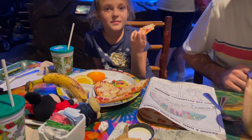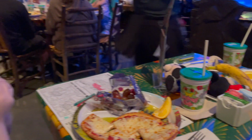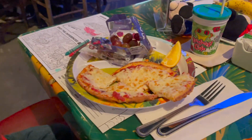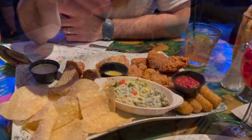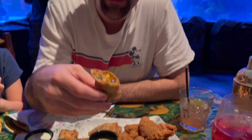Kids are working away on their meals too. Emma's really enjoying the pizza. How are you doing, buddy? Oh, he's doing great on his fruit. Awesome. All right, Dave's digging in. His appetizer for his meal.